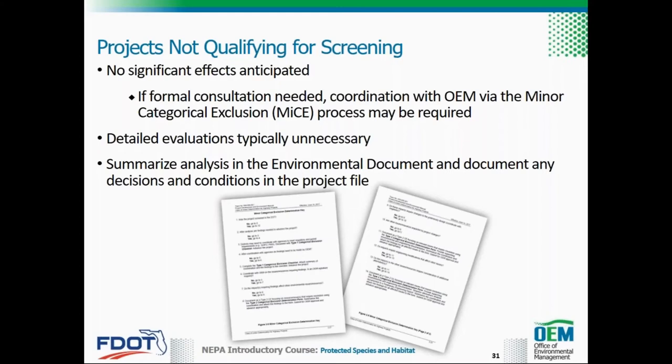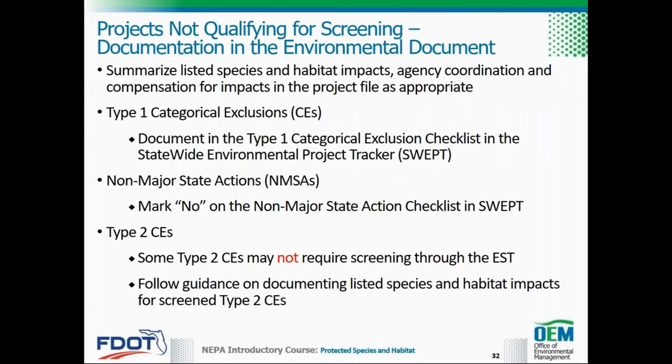Detailed evaluations are typically unnecessary, but any decisions and conditions should be documented in the project file, summarized in the environmental document, and addressed through incorporation into the final design plans. The project file for all environmental documents, regardless of class of action, should include a summary of listed species and habitat impacts, agency coordination, and compensation for impacts as appropriate.